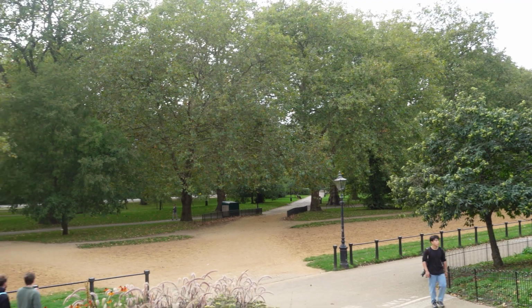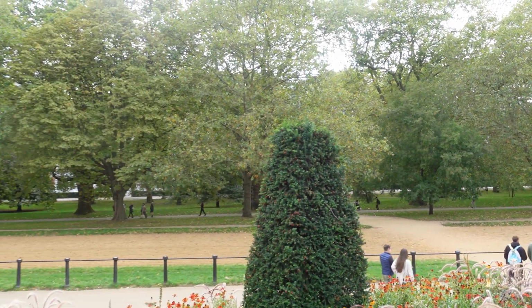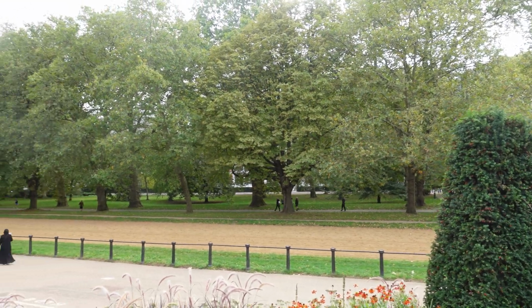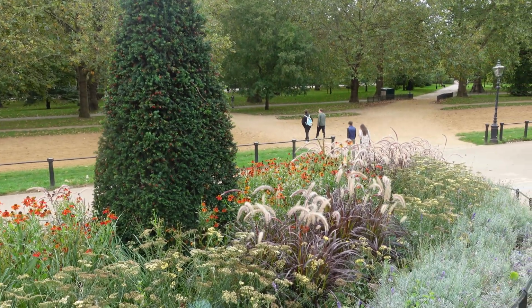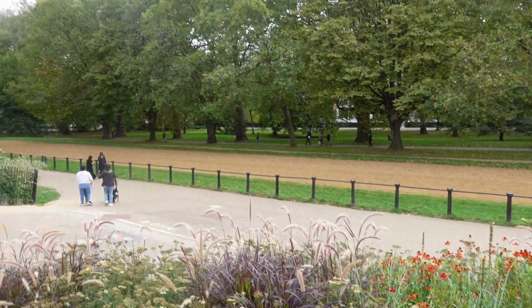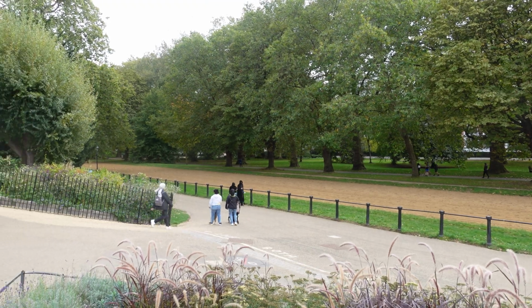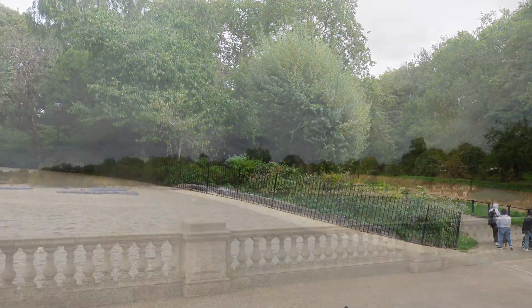Yeah, another great vantage point, just showing you the trees above Rotten Row, giving you all of the different colours. We've still got some flowers actually in the flower beds, looking a bit worse for wear. But then looking at the trees going down there, you can just see beautiful autumnal colours.